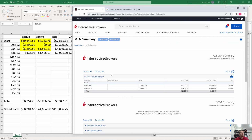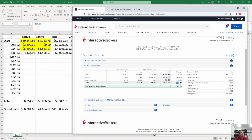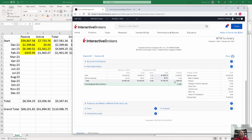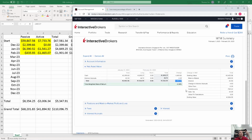February is over here, and you can see from here that as of February, I lost about 435.93, which is, when you see here, 435.93, right? So verified. So let me just go down a little bit, go to the next account. This one I lost, my active account, 1465, right? 1465 over here. Okay, so basically that's the reporting that I need to correct and make it more exact and accurate.